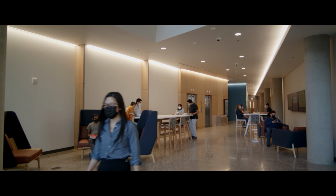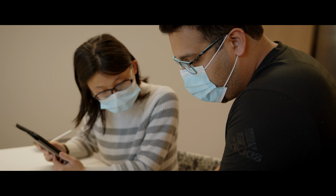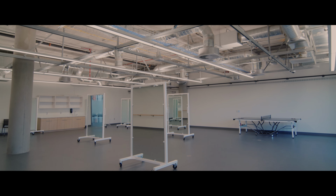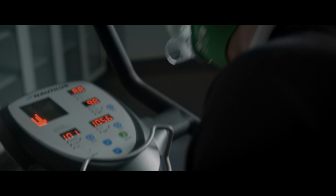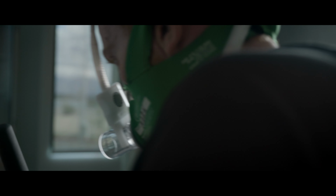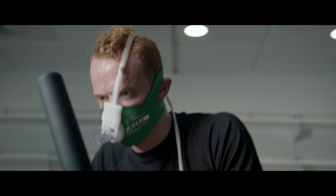The first floor has a combination of research and collaboration space, including wet and dry labs. It also features a movement lab with cardio and strength research capabilities, where ASU and Mayo researchers will collaborate on clinical studies to address improvement of health outcomes through nutrition, exercise, medical devices, and other interventions.